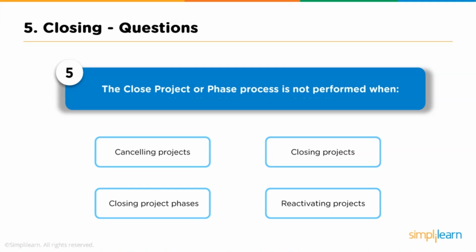Question 5. The close project or phase process is not performed when: option 1, cancelling projects; option 3, closing project phases; option 4, reactivating projects. Answer is reactivating projects. Whereas the close project or phase process has to be performed while closing the project, cancelling the projects, and closing the project phases. Reactivating projects at this point in time, the close project or phase process is not performed.